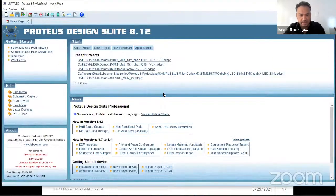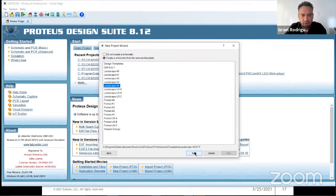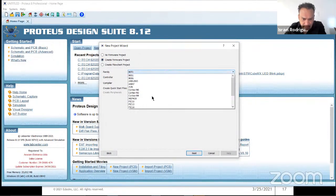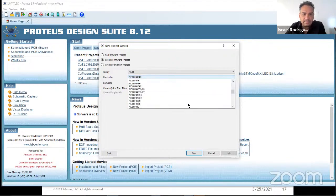So this is the main screen of Proteus. If you see here, let's do a new project, just to show you what I'm talking about. Just go create a new project. You do not create a PCB, just to show you this VSM feature. If you see here, you can create a firmware project. Let's say that you're going to create a microchip PIC 18. So you can select any microchip PIC 18 that you want.